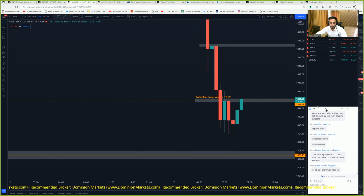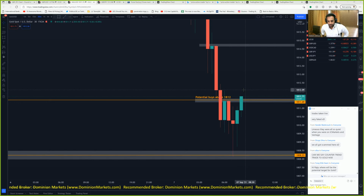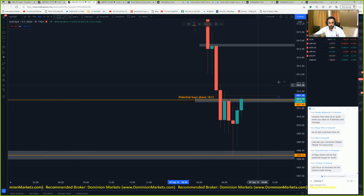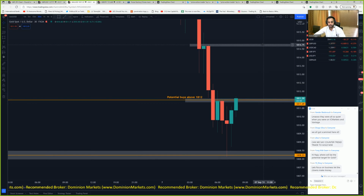All right. We're coming up over here now. 1812. Can we say counter trend gold? Yes, this would be an example of a counter trend because trend is bearish and we're anticipating a correction up till 1814, 1815 on gold.